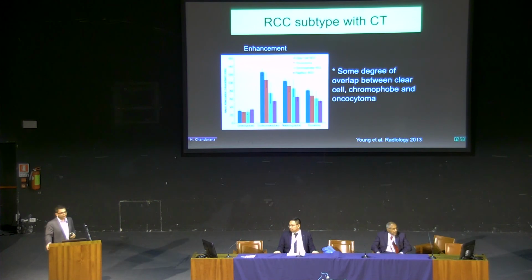CT can be helpful to differentiate between these subtypes. So here, this was a study from 2013 that showed that the papillary subtype of kidney cancer has a lower enhancement on a corticomedullary and nephrographic phase compared to clear cell renal cell cancer. But there's some overlap with oncocytoma and chromophobe. So the papillary subtype of kidney cancer tends to be hypointense, hypovascular on post-contrast imaging compared to clear cell subtype of kidney cancer.